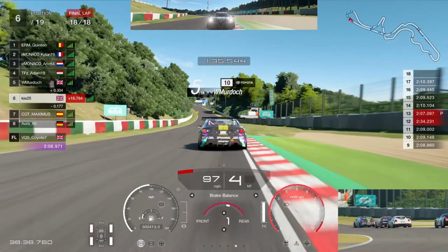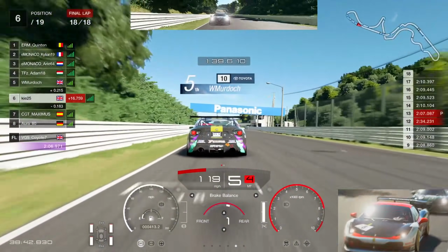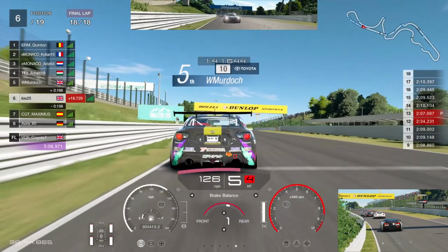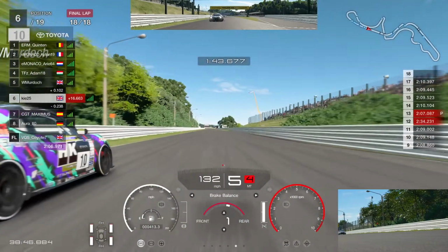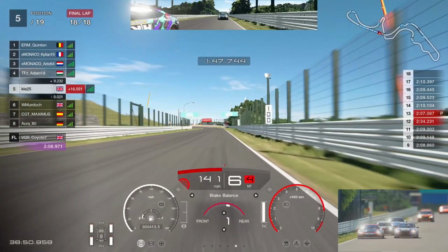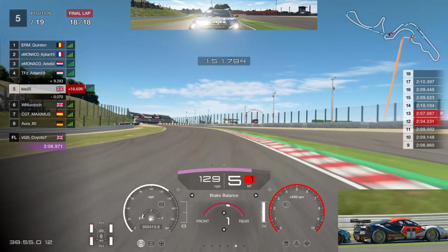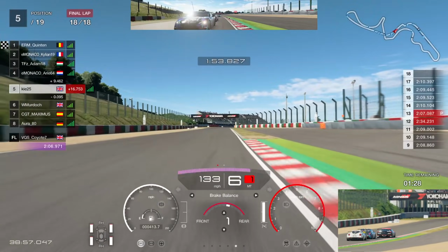Now the thing is, the Ferrari, like I say, it's very strong on the straight, so look at the difference. Once we're in the slipstream, the power of the Ferrari is going to take over, and you can see the difference. Just look how fast it is in comparison to that Toyota 86. And now we've got to try and get the car rotated into 130R just ahead of Will there. We managed to make the move work, and we've managed to get ourselves into P5.